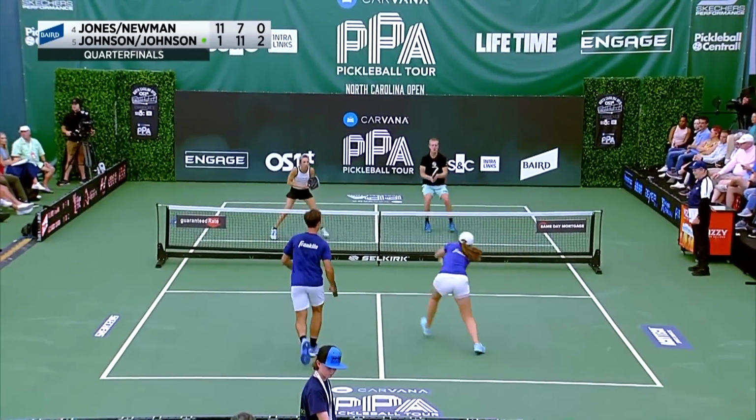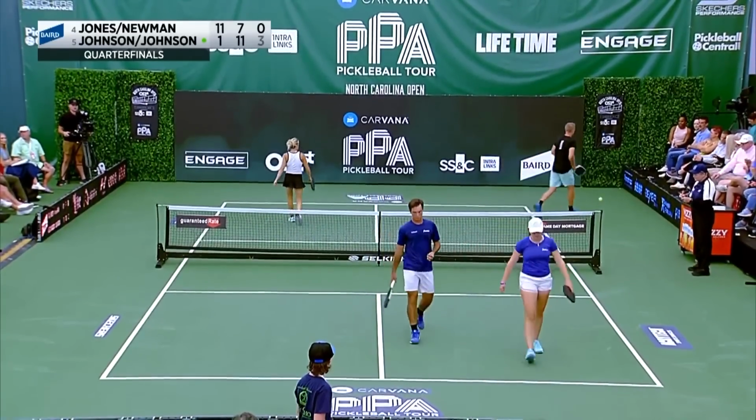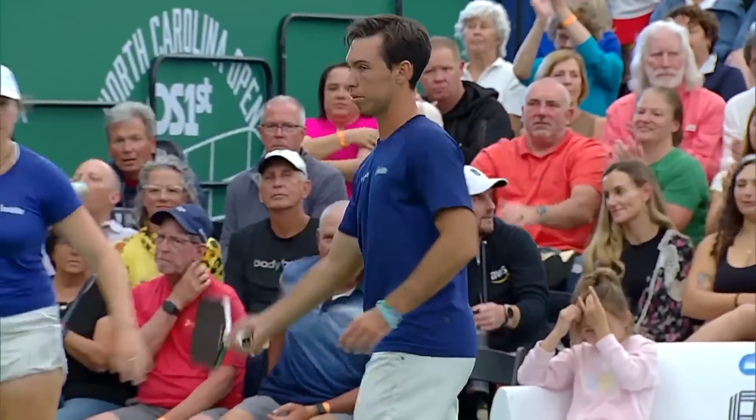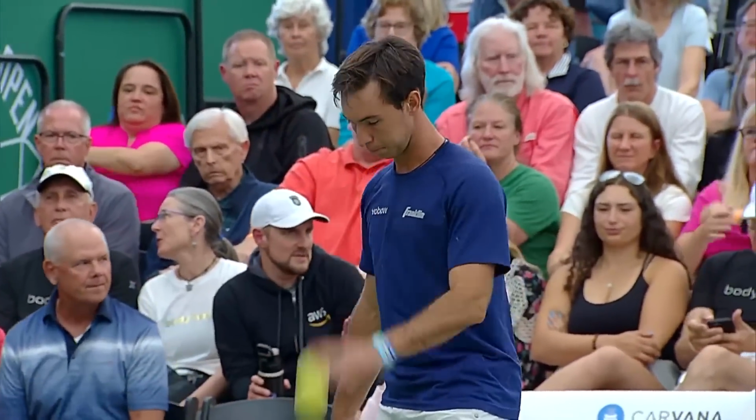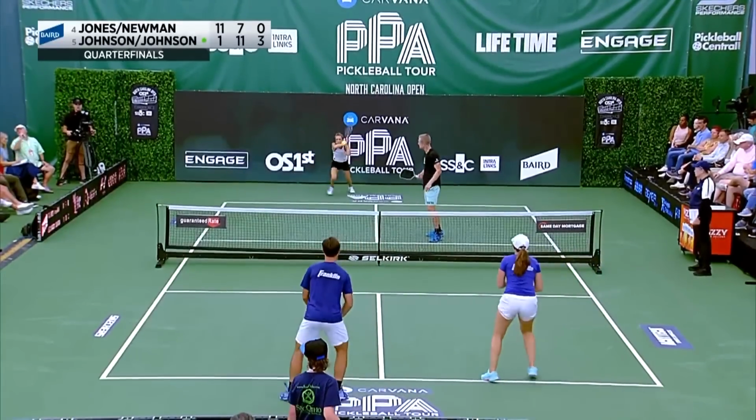Well, they know that Allyce isn't going to hurt them, so they can get to the kitchen easily off that drive. And there is Georgia Johnson with that tucked inside out forehand winner, and they are looking great to start game number 3.